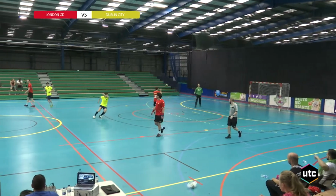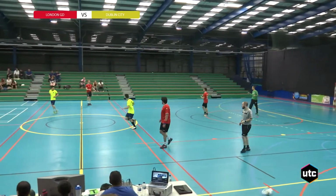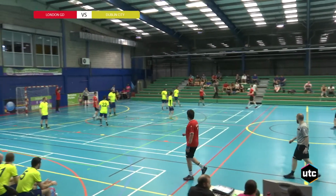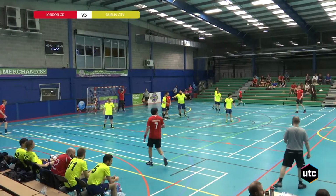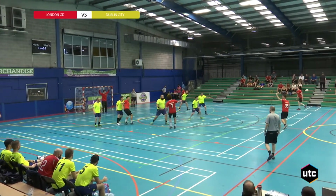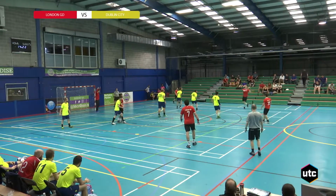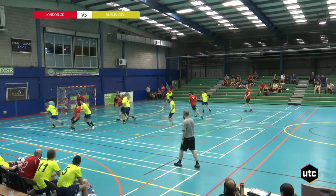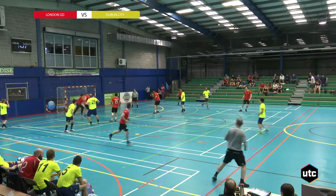Having a stormer between the posts for London GD today. 9th save of the game for him, and that was the best one to date. A big let-off for London GD. We're caught in the counter-attack there. Something that Dublin City loves to do. They just haven't had the opportunity yet today. That was their first real chance on the counter-attack. And it was stuffed by Baudon, and down the other end.